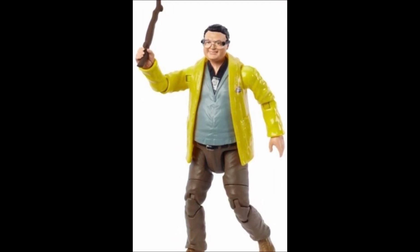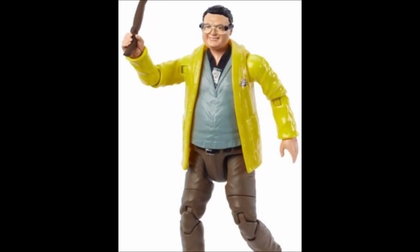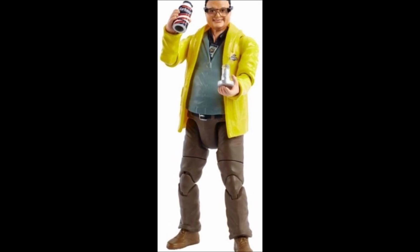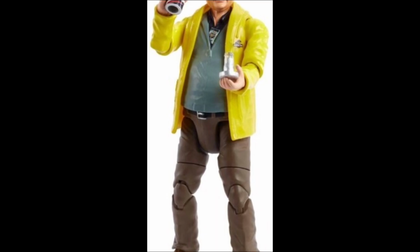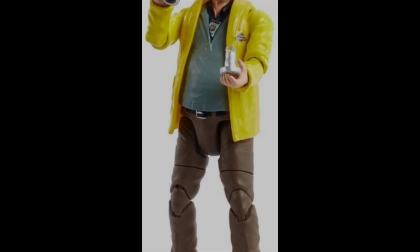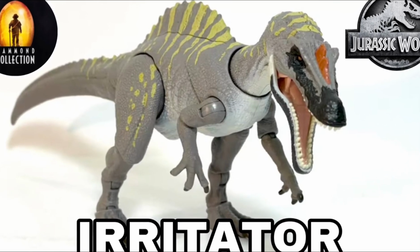Kind of like how Lego did the alternate face that has the acid on it as well. And then, yeah, it has a stick that he's about to throw at the Dilophosaurus. And the Barbasol can. That is such a good detail that you can take the Barbasol can off and it ends up looking like that. That is just awesome. But, yeah, do you guys like the Hammond Collection Irritator?